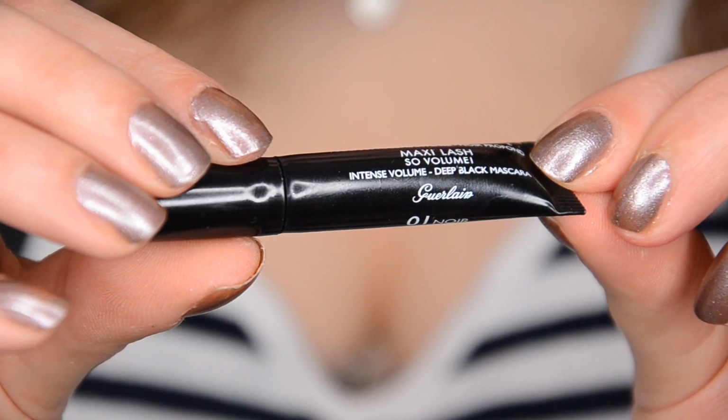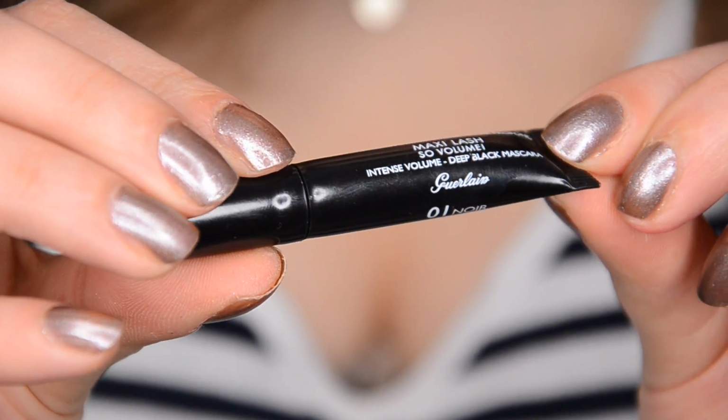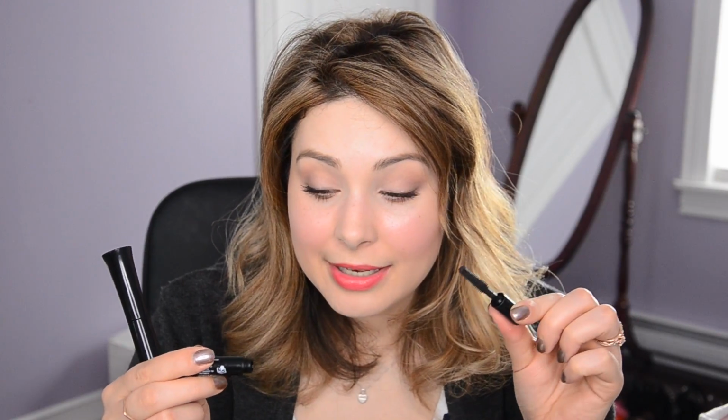Then I have Guerlain Cils d'Enfer Maxi Lash So Volume. I love this thing. I've had it in full size previously. This one dried out very fast. This tiny little sample size, it basically lasted me like 2 weeks. But I like the mascara, and I've already purchased it in full size, in fact.